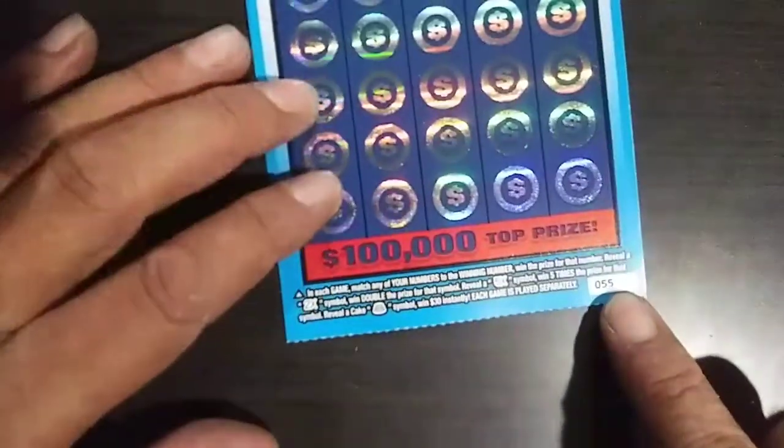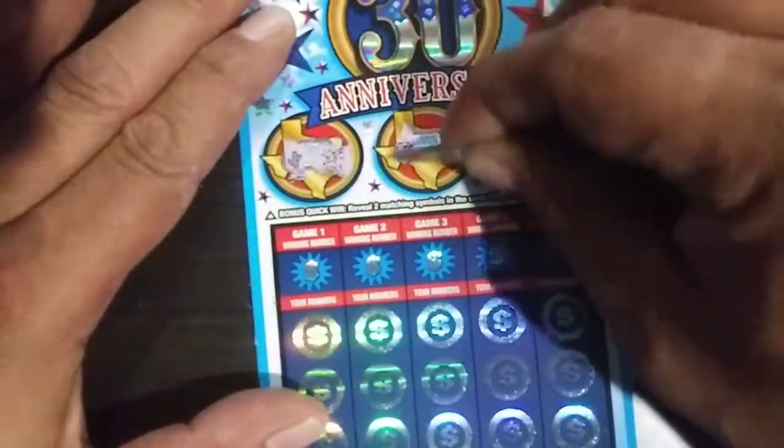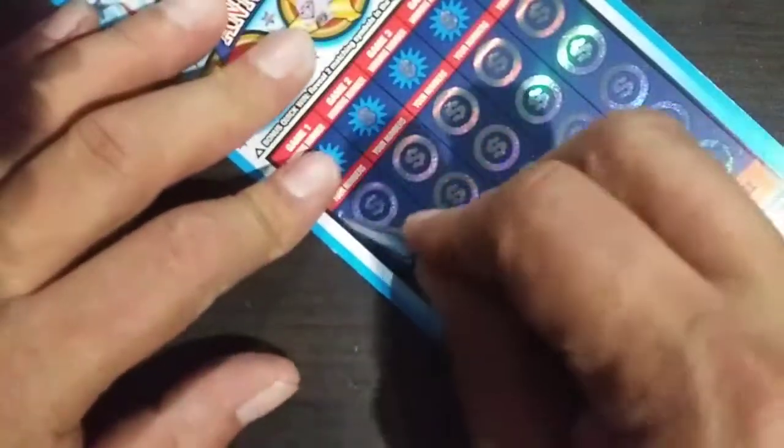Ticket number 55. Let's check the bonus quick win, cactus and bolt, the boot and the diamond, the hat and the heart. All right.